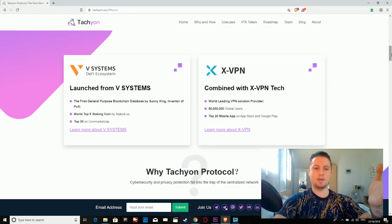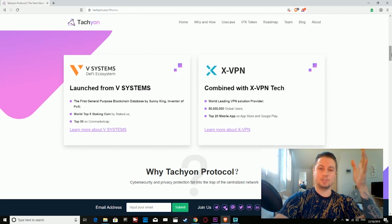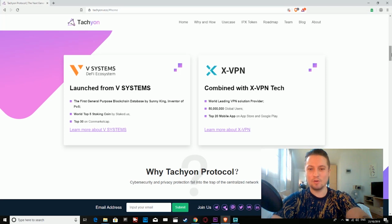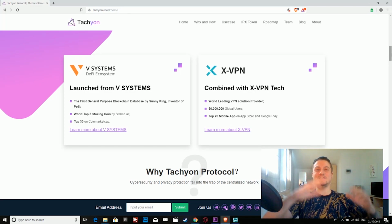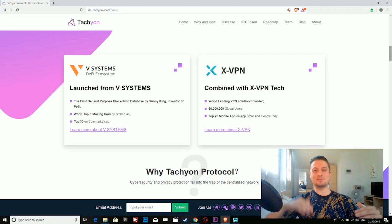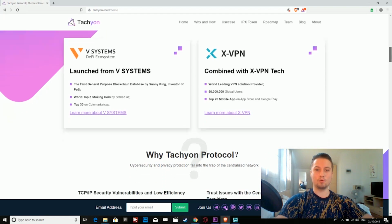As I mentioned, they are partnered up with VSYS, which is somebody I've been working for, and it's a very, very good company. I would strongly recommend you check them out also. And XVPN, and the reason I really like that they're partnered up with XVPN, even though it seems like a competitor of theirs, they've got so many users. They've got 50 million global users, and this is what is just going to make this project go forward. VSYS and XVPN, the two most perfect partnerships in regards to a project like this, and I think that's what's going to really drive it forward.